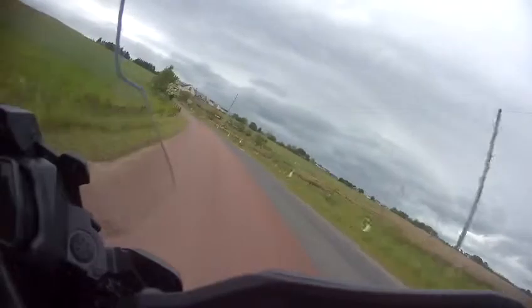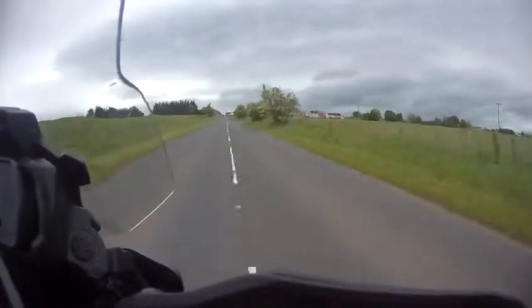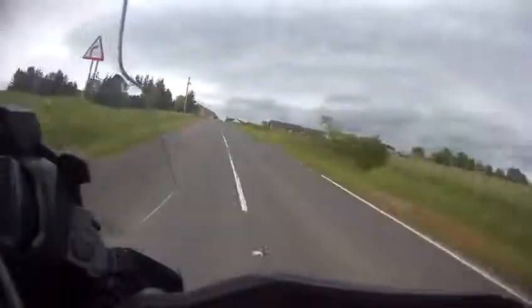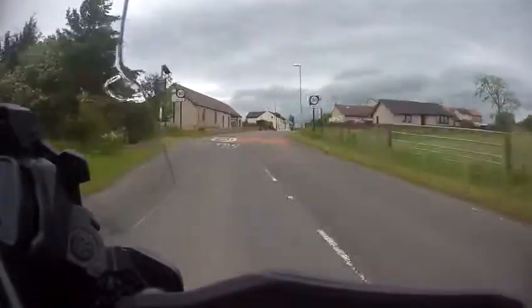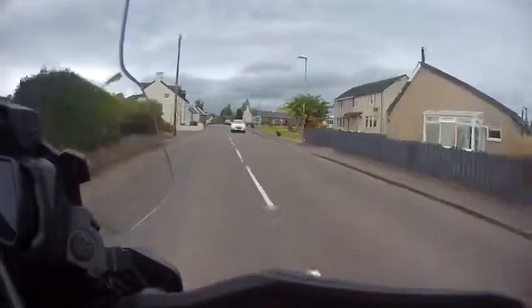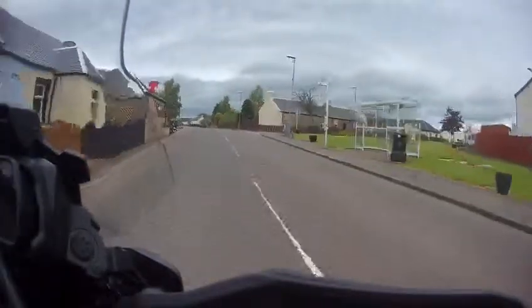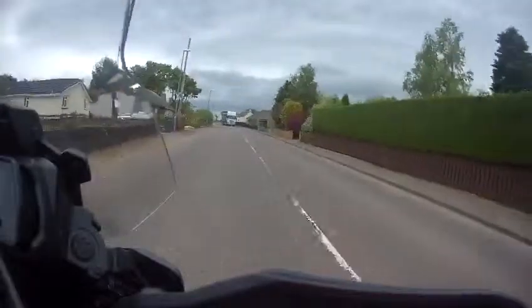You see where the road's going. That's the quick shifter in action. And then I'm on a nice motorcyclist. Little village of Brayhead. Slow down. Now this is the sort of place where you find speed cameras, or the speed camera van man. So this is when I tend to use my cruise control.